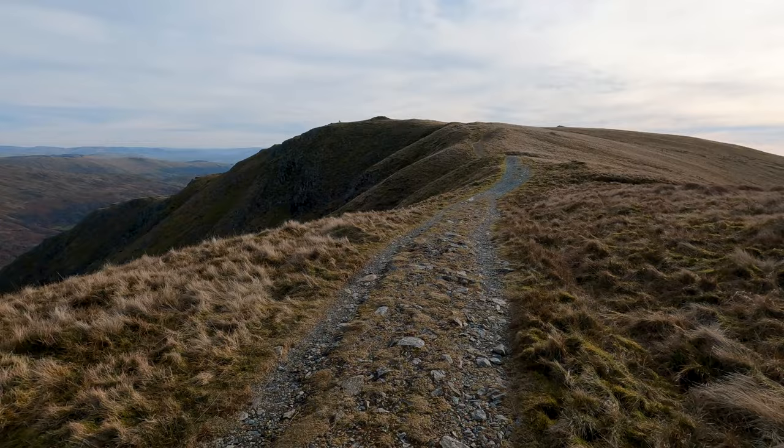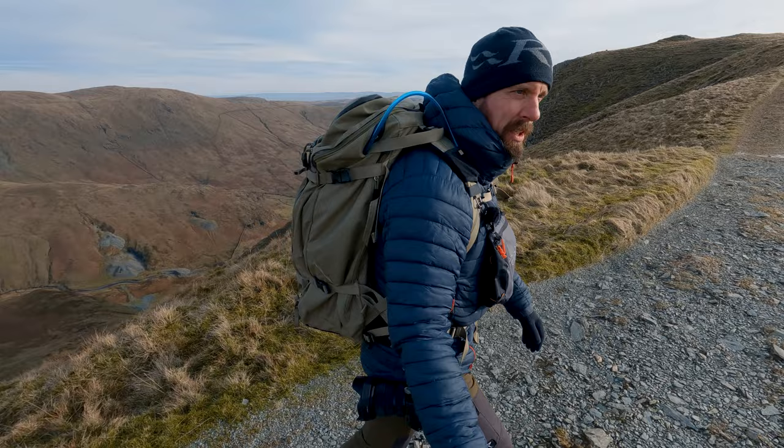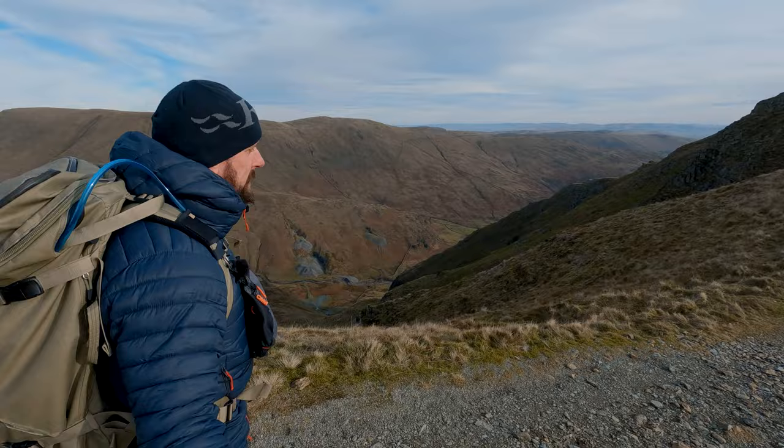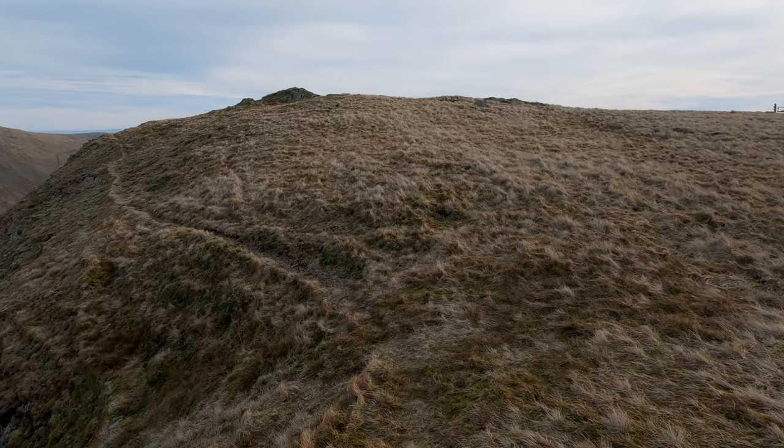Really beautiful views looking down towards Kentmere there. I love this stretch of path. It's absolutely gorgeous. But just approaching the summit, the summit's just over that way a little bit. But when I pop over here, there's a person over there. That's actually the best spot for views and looking down. So I'm going to go and interrupt them. Skirt around the edge. Oh, that's lovely. Look at this. Look at this for a view.